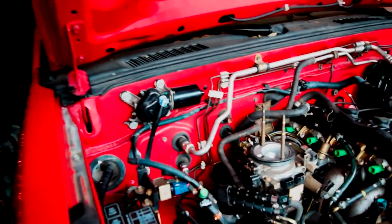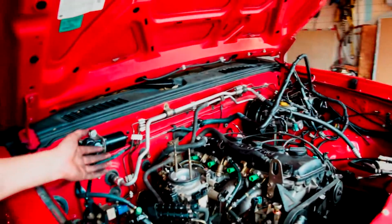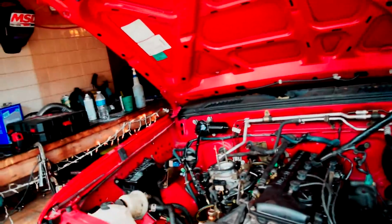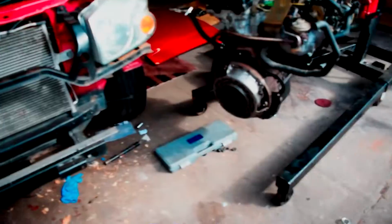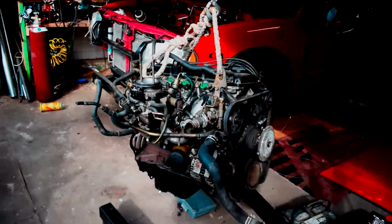Yeah, use that right there. Let's pull this thing out right here. Like I said, we're just gonna have to disconnect the transmission and bring it in. She's out, boys. It took a minute, but I got her out.